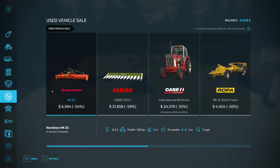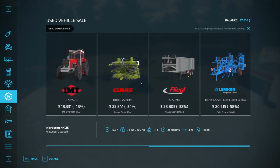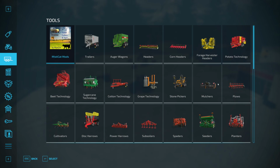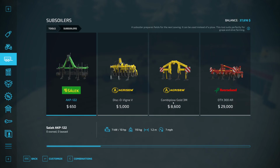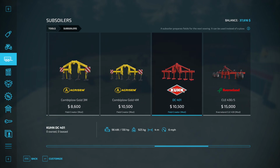We're going to look in the sale first. Yeah, I don't see anything. Our price is okay, I guess. Well, no, it's not really. And it's far too big for us to pull, so that's out of the question. So we're going to go with our subsoiler, and I think there's one here. That one we can pull. We have 145 horsepower, so that's a 4-meter that we could pull.